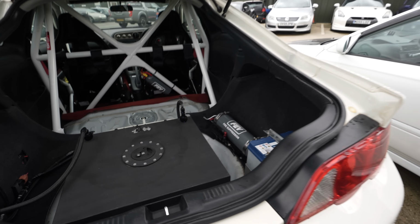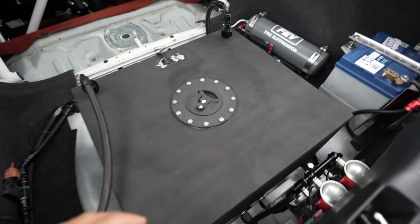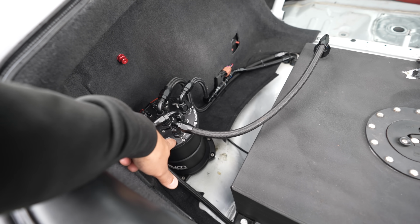Coming round into the boot, this is a fuel cell we started with. We just think now, safety wise, we need to upgrade it. So we think we're going to go for more of a complete solution, the actual Radium swirl pot here, which has the integrated pumps in it, which we're running 3 now. 2 450s and one 510 or 520.